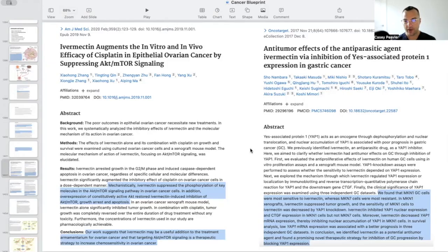And it says here that we found that MKN1 gastric cancer cells were most sensitive to ivermectin, whereas MKN7 cells were most resistant. In MKN1 xenografts, ivermectin suppressed tumor growth, and the sensitivity of MKN1 cells to ivermectin was decreased by YAP knockout protein. Ivermectin inhibited YAP1 nuclear expression, mRNA expression, therefore inhibiting nuclear accumulation of YAP1 in MKN1 cells. In the survival analysis, low YAP1 mRNA expression was associated with better prognosis in 3 independent gastric cancer datasets.